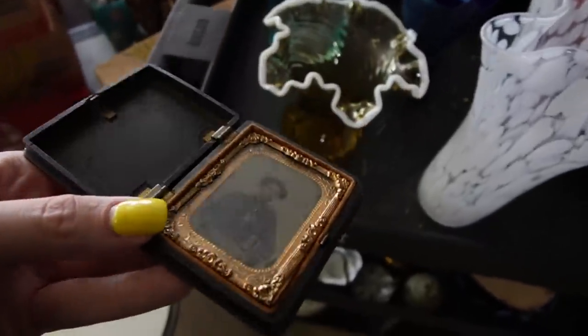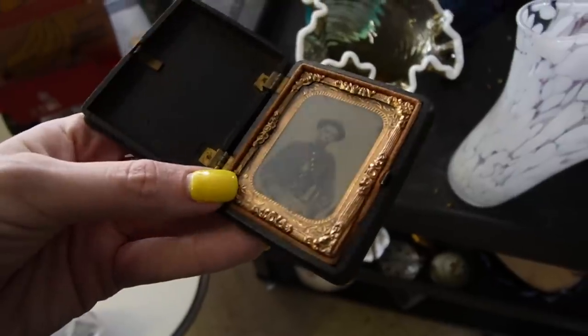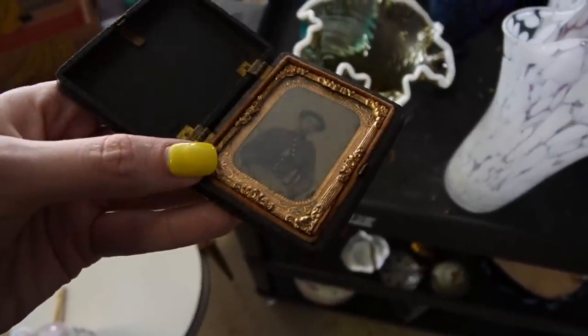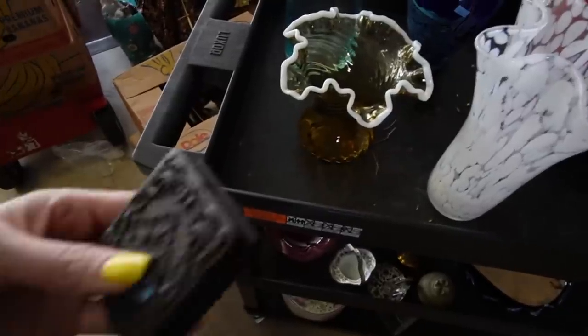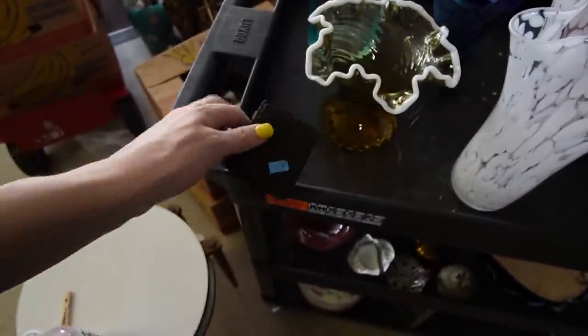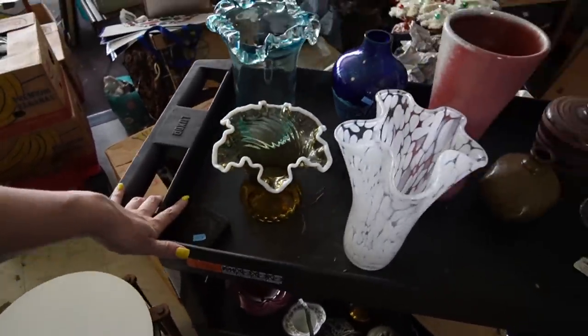Clearly it is a tintype, and I suspect he's probably wearing a Civil War uniform. Andrew usually takes these with him to shows and sells them there. And then we have some glass.